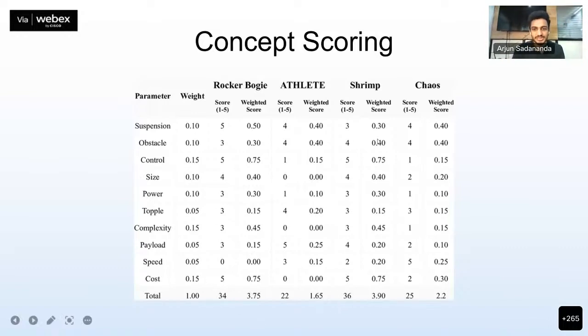So here, 36 points goes to the shrimp mechanism, whatever that is, and therefore the winning concept is shrimp. And there need not be one winner. You might want to choose two, three winners. So let's say shrimp and rocker bogie mechanisms. These two mechanisms are the winners. So I'll use these two concepts and go on with the next step. And that is what concept scoring is.